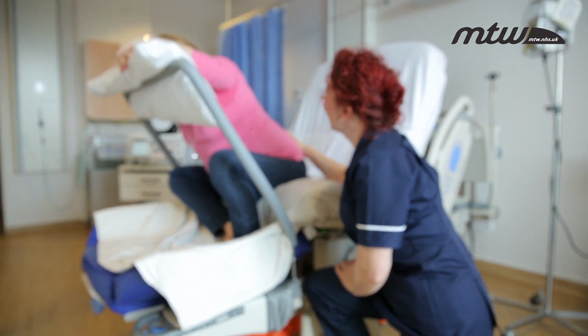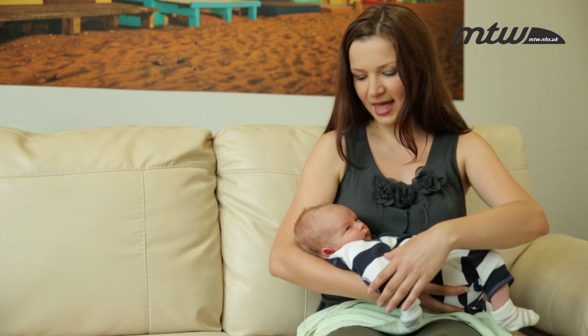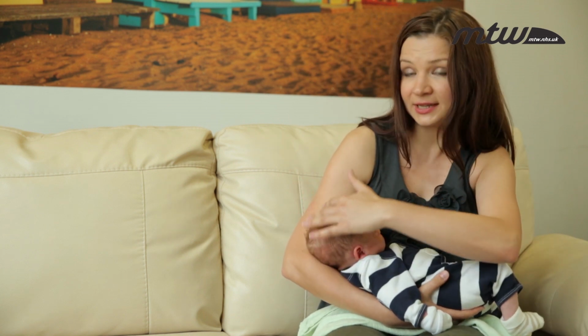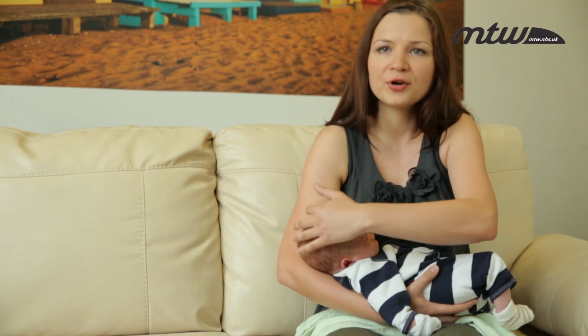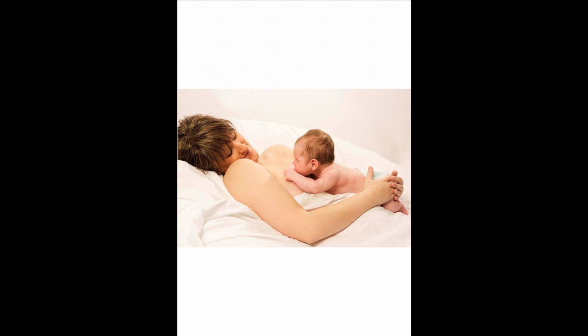Hello, my name is Mazena, and this is my little boy Henry. He was 3 weeks old yesterday. He was born here on the 27th of May. We had a bit complicated delivery. It was ventouse, but the overall experience was fantastic here. We had to stay in hospital for a few nights, but all members of staff were very helpful. Everyone went out of their way to help me and him, and overall experience was fantastic.